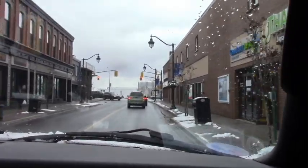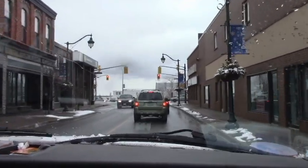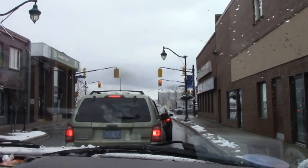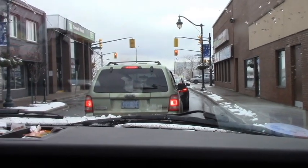And we're coming up to a point of interest here. Of course, we have the red light. Of course, I got a magnet that pulls all the red lights in.